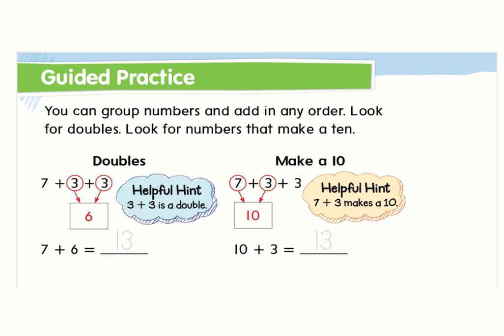You can group numbers and add numbers in any order. Now look for doubles and look for numbers that make 10 so that it's easier for you guys to find all the answers. By doing this, you're going to make things so much easier instead of adding left to right, so starting from this side all the way over this side. Remember, in addition, you can take any numbers that you want. So if you want to make a double, make a double. If you want to make a 10, make a 10. Find whatever is easier for you.